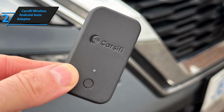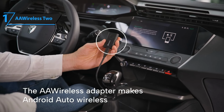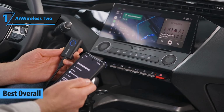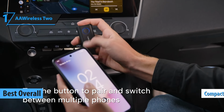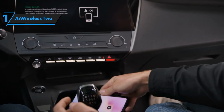If you've got more than one Android user in the car or just want that extra flexibility, this adapter is a total game changer. And finally, taking the top spot, no surprise here, is the AAWireless Two. This adapter has been totally revamped, and it shows. It's compact, fast, and incredibly easy to use. It supports wireless Android Auto on nearly every car model that supports wired Android Auto, and the new version is faster and more efficient than ever.